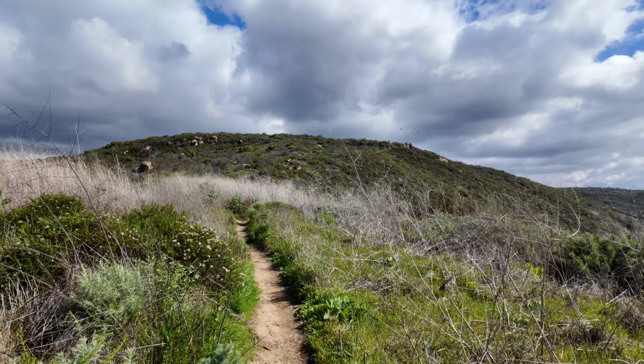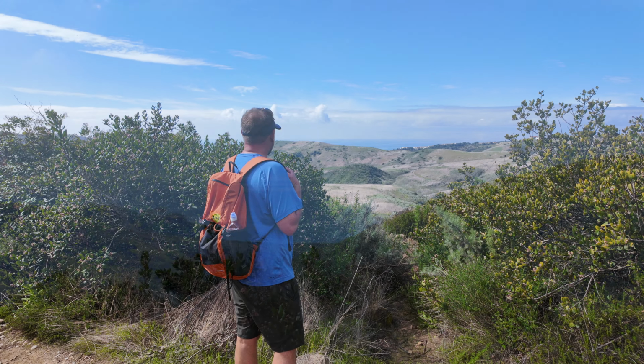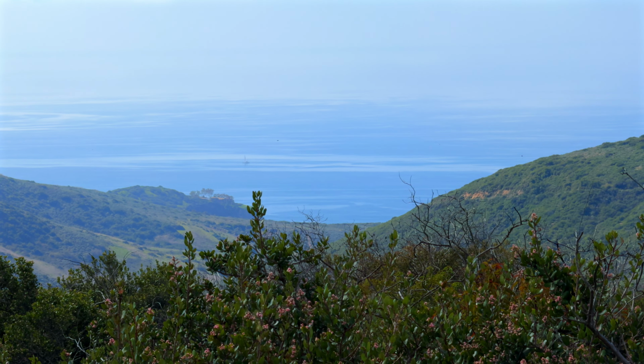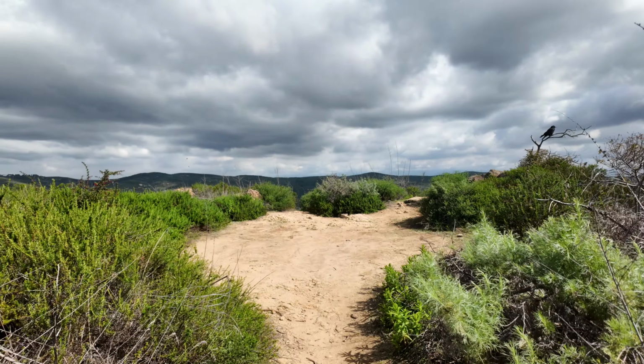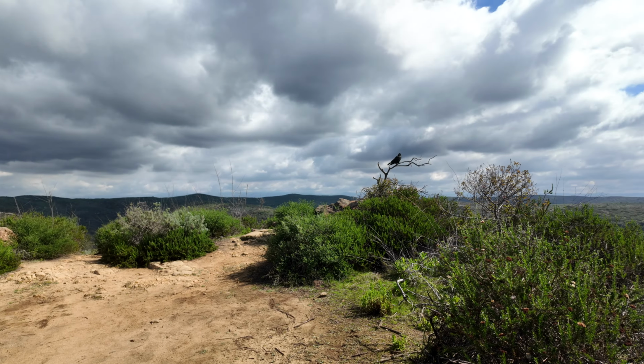As we hike up to the high points of the Rattlesnake Trail, we start to get some great views as we come up here again. Sailboats, sometimes you can see whales in the distance. It's really an incredible place to hike here in Crystal Cove. Then we get up to this flat part. This is very close to the geographic center of Crystal Cove State Park.